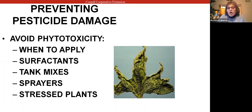Also, try to apply on a cloudy day if you can, because direct sunlight and pesticides sometimes by themselves cause a phototoxic reaction. It's best if you can try for a cloudy day. That's actually the best time to apply.